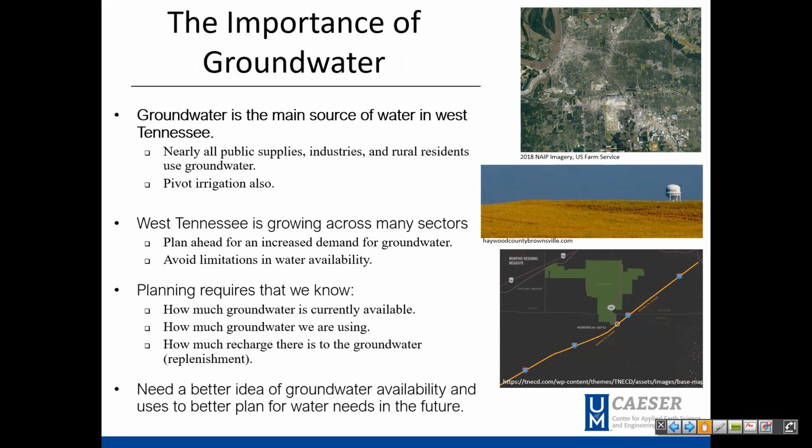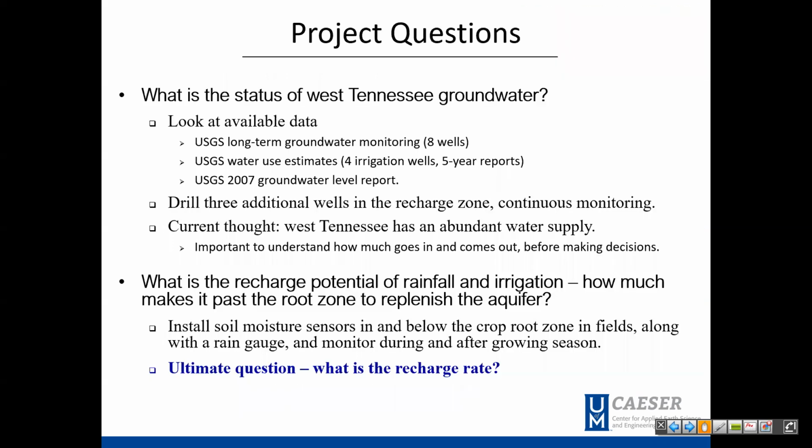So good planning requires that we know how much we currently have, how much we are using, and how much is recharge, how much replenishment there is to the groundwater. My project has two main questions. The first is, what is the status of West Tennessee groundwater?